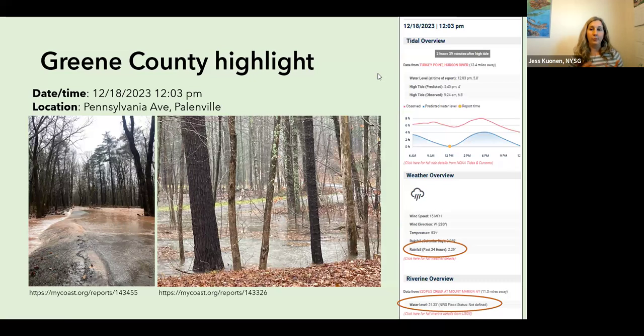Over to the right, if you pull up this My Coast photo report, you'll see the tidal information. This was a serious coastal storm. There was a lot of storm surge flooding as well. You can see down on the waterfront, they were seeing much higher observed tides than predicted. And then in the rainfall data, this is telling us that there was over 2 inches of rain in the past 24 hours, which is huge. And the water level at the Esopus Creek gauge, which isn't this exact tributary, I don't think, but nearby, was at 21 feet, which I believe is major flood stage.